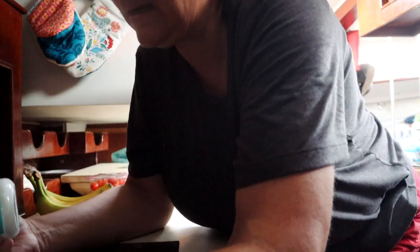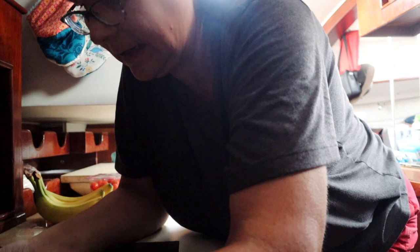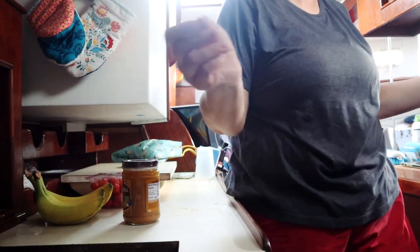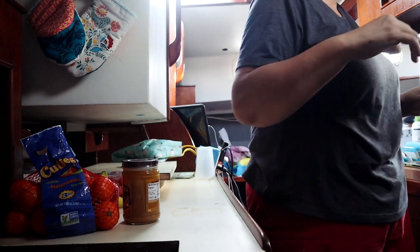I think that's all that needs to go in the fridge. Unless any of these. Let's see. Without a shelf, these are kind of difficult to put in here. This peanut butter is juicy. Oranges on the counter. And that.